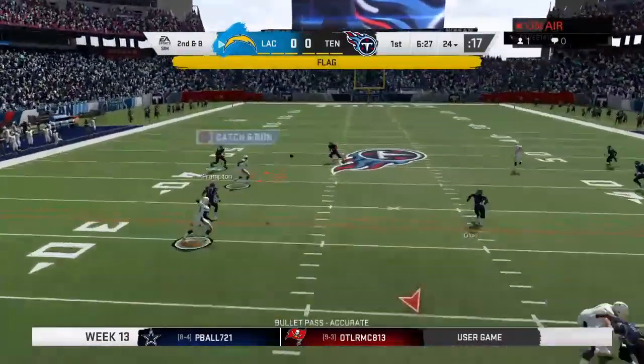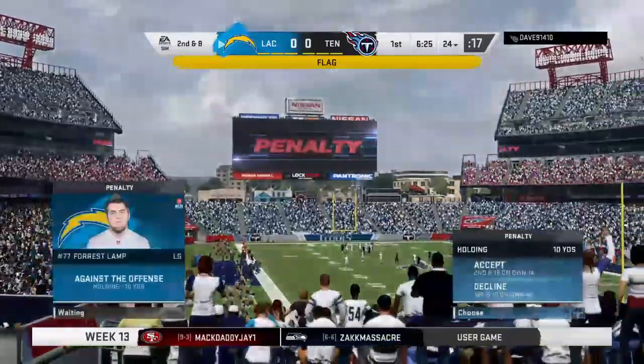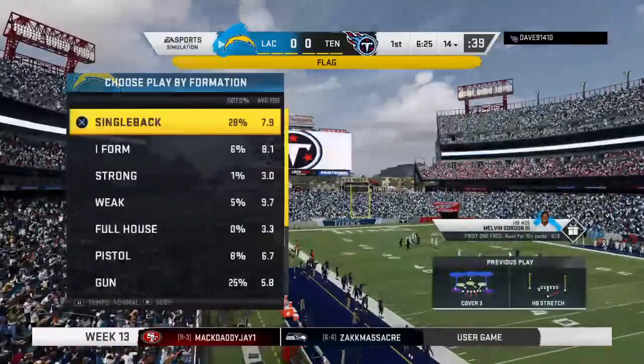On second down, it's Stick. And he's got his man out of the backfield. That's complete. And he's going to be taken down here with a penalty flag on the field.